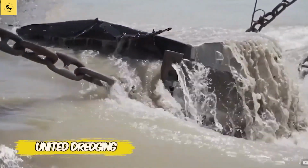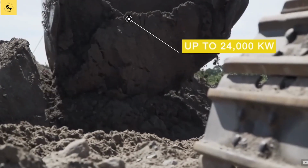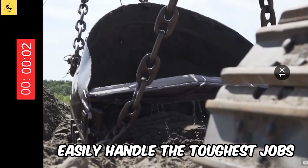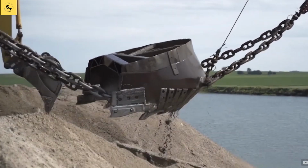United Dredging is an agricultural dredging machine designed for efficient land clearing and soil management. It is used to excavate and remove materials from water bodies, improving irrigation systems and maintaining healthy farmland for better crop production.